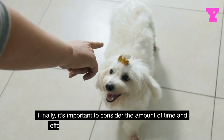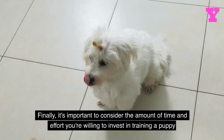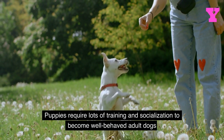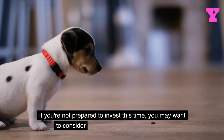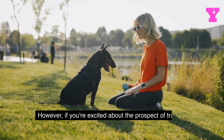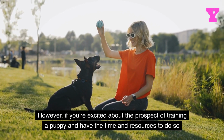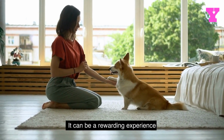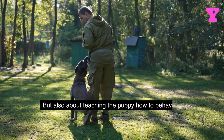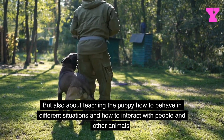Finally, it's important to consider the amount of time and effort you're willing to invest in training a puppy. Puppies require lots of training and socialization to become well-behaved adult dogs. If you're not prepared to invest this time, you may want to consider adopting an older dog instead. However, if you're excited about the prospect of training a puppy and have the time and resources to do so, it can be a rewarding experience. Keep in mind that training is not just about obedience commands, but also about teaching the puppy how to behave in different situations and how to interact with people and other animals.